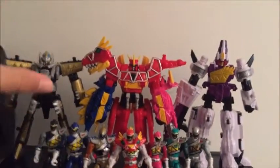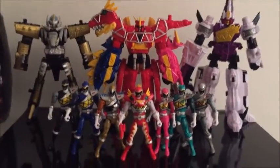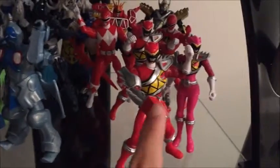You see right here, on top, which is the biggest shelf, I put all the main Dino Charge stuff. On the second one, I put the action figures, which are the villains right here, and then some of the Rangers. I do need to get more Dino Steel Rangers. I only have red and pink right now, but hopefully I'll get the other ones.